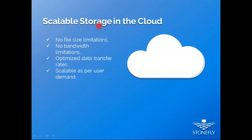When we talk about storage, when you set it up as storage for you, you can either use it completely on-prem with tiering, or you can do a hybrid, or you can set it up completely in the cloud. Or you can do multi-cloud as well. Whatever you do from these, you'll get unlimited file size. There will be no limitation on file size, no limitation on bandwidth. You won't be limited by any limitations that your vendor imposes on you.